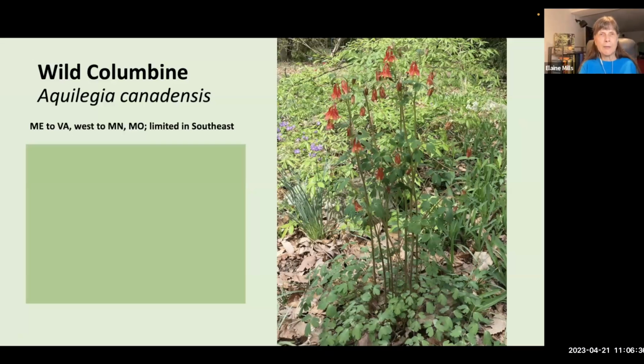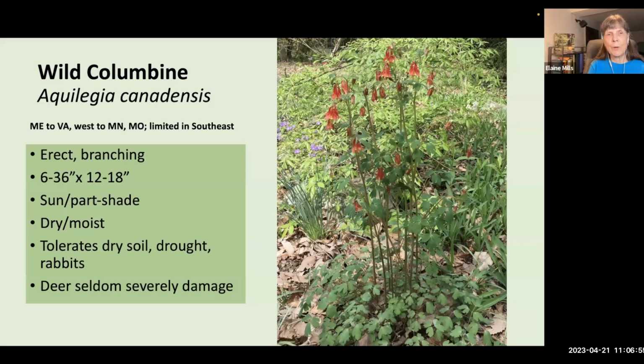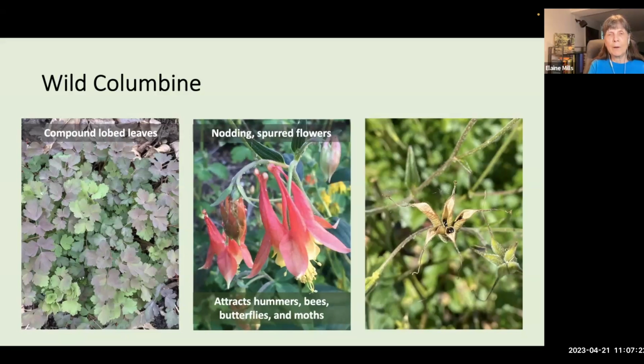Moving on to perennials that will be with you throughout the growing season in your shady garden, wild columbine, Aquilegia canadensis, found from Maine to Virginia, erect and branching, anywhere from a short 6 inches up to 36 inches tall, grows in sun to part shade and dry to moist soil. Deer seldom severely damage this. This is not to be confused with the non-native common columbine, Aquilegia vulgaris. You'll see this in shades of pink and purple and even multicolored. Our native species has compound lobed leaves and these lovely nodding spurred flowers. They are always red with the yellow centers, attracting a wide number of pollinators.